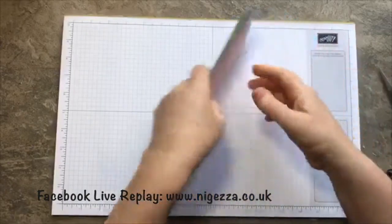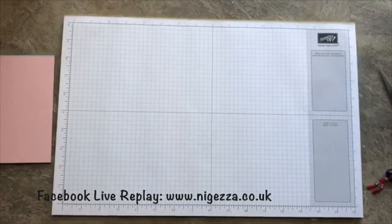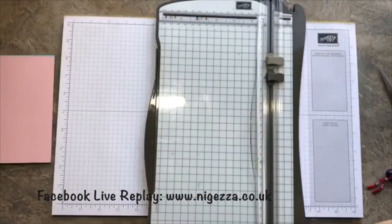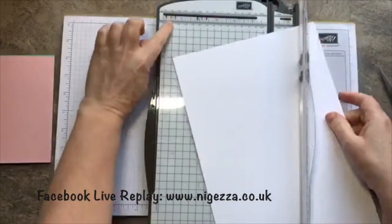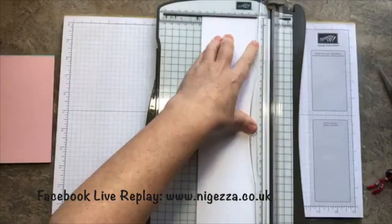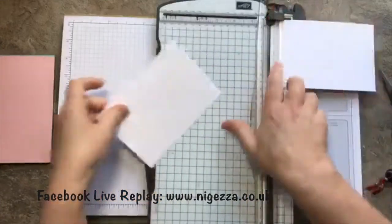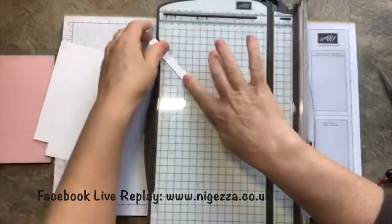Get sidetracked. Right, so now we need some Whisper White mats. I've got some Whisper White cardstock. I need to cut them up as well. I've got the sizes for these marked out on my trimmer, the size for 1 mat and the size for 2 mats. So we'll go to mat 1. Slice that down. We want 2 per card, 1 on the outside and 1 on the inside, and then you get a nice little sliver, handy for little sentiments.